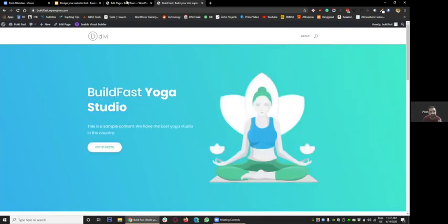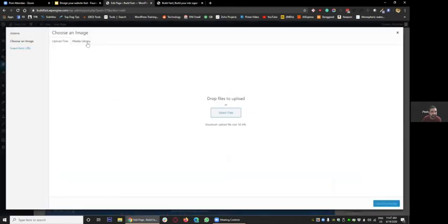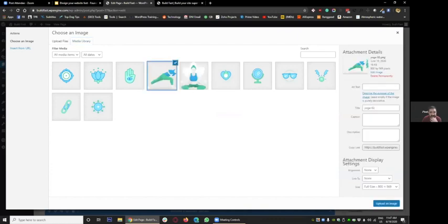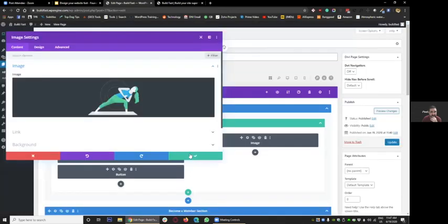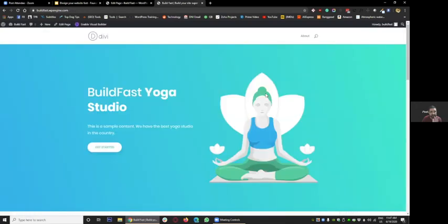Now, if I want to change images, it's the same thing. I can click on this. I can choose a different image, let's say I select this image instead. This seems to be in similar size. I click here. I hit update, and that's pretty much it, guys. This is how easy it is to get started and build a website.